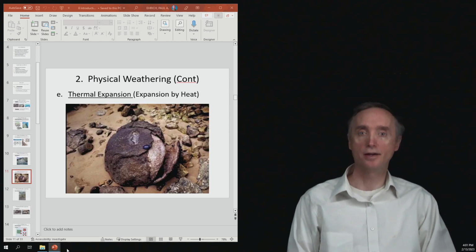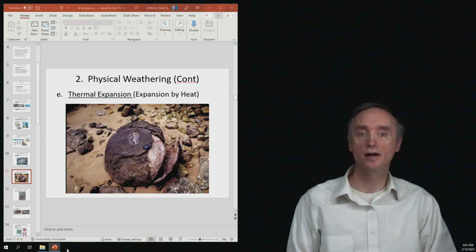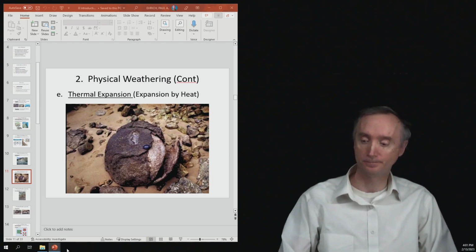Okay, here's another kind of physical weathering. This one is going to be called thermal expansion. When solids are heated up, they tend to expand. And so here you've got a rock that has been subjected to repeated temperatures where it gets very, very hot, and then it cools off, and then it gets very hot again, and this constant expansion and contraction, expansion again, has caused the rock to crack.